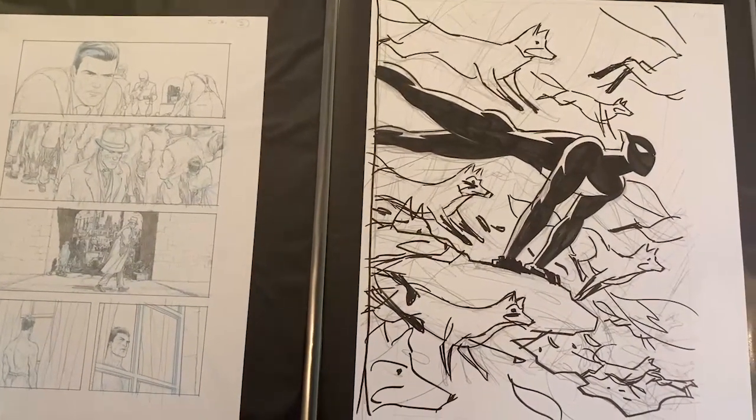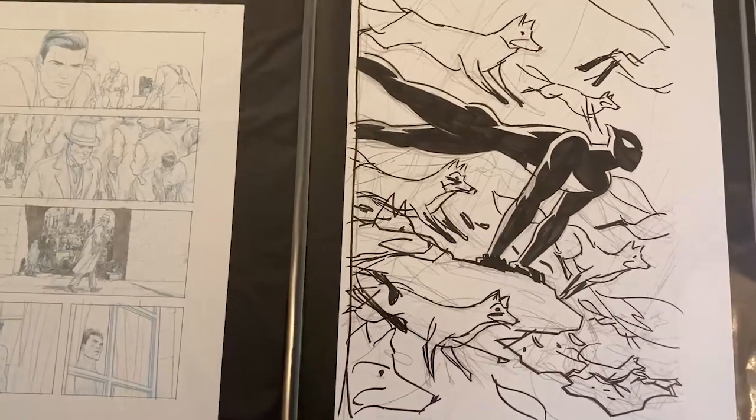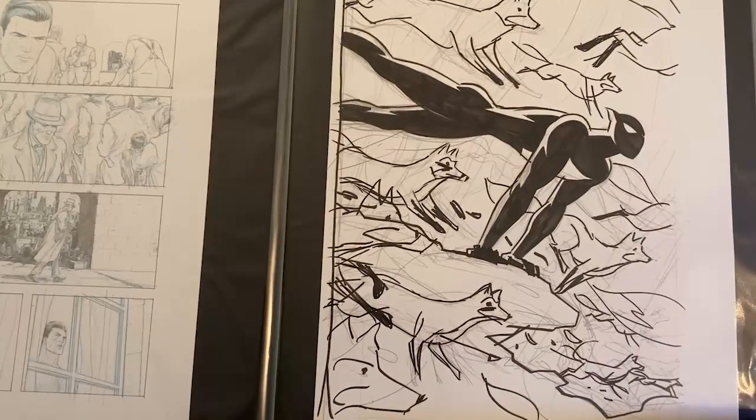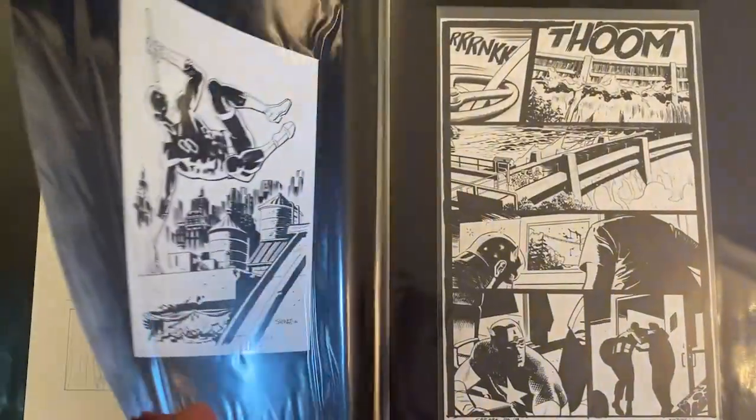This is a Darwyn Cooke cover rough for The Fox. The final version of the cover was a digital painting, so this might be the only original for that cover.